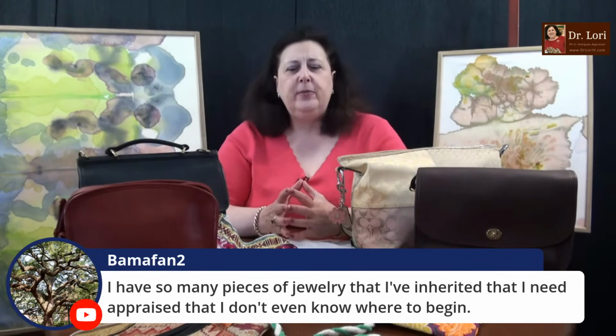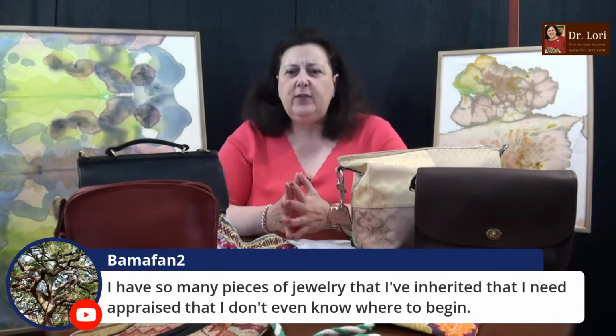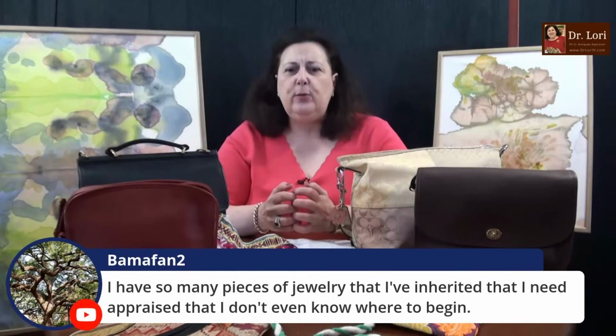I have so many pieces of jewelry I've inherited. I need to appraise. I don't even know where to begin. Why don't you know where to begin? I'm sitting right here. I don't understand that. I don't know where to begin. I don't know what to do.